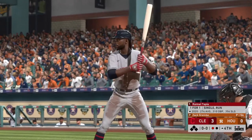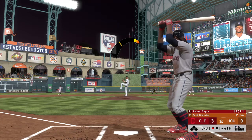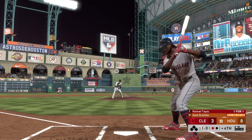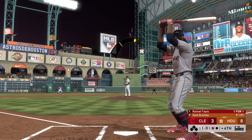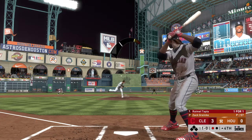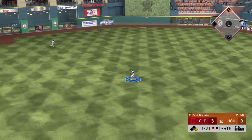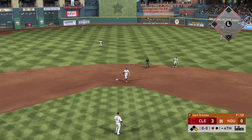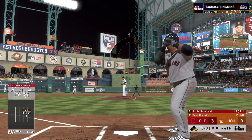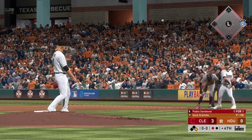Now stepping in, Raimel Tapia. He reached on a single in his first try. And the pitch. Fastball too high to start him out here, 1-0. Line towards center field. And that finds the outfield grass for a base hit. Now batting, the third baseman, Pablo. Throw over to the bag, and he has to dive, but he's back in easily.